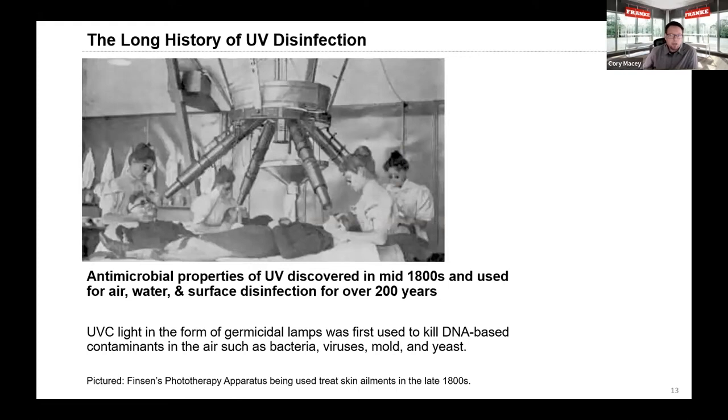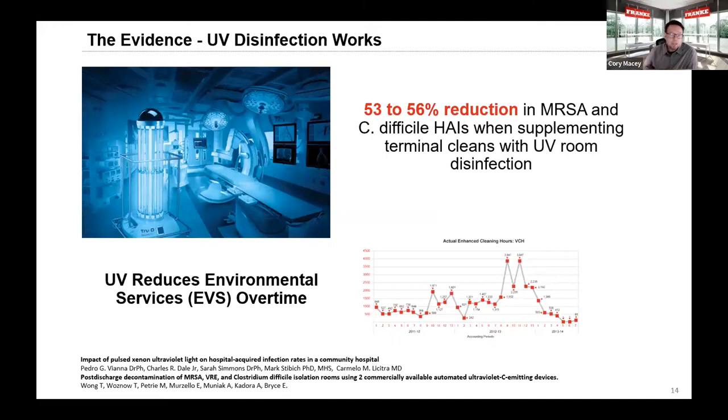UV disinfection is not new. Its antimicrobial properties were discovered about 200 years ago. UV light has been used for air, water, and surface disinfection since the late 1800s. Pictured here is Finsen's phototherapy apparatus being used to treat skin ailments in the late 1800s. Studies have shown that UV disinfection has a dramatic impact in reducing HAIs. UV light will disinfect all surfaces, and it's extremely efficient when used in conjunction with traditional cleaning. Rooms disinfected with UV have shown reductions in HAIs by over half.